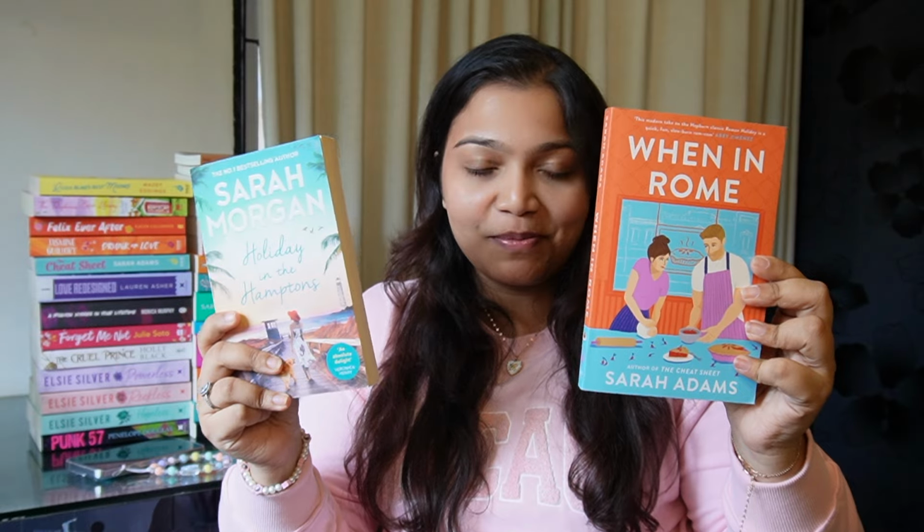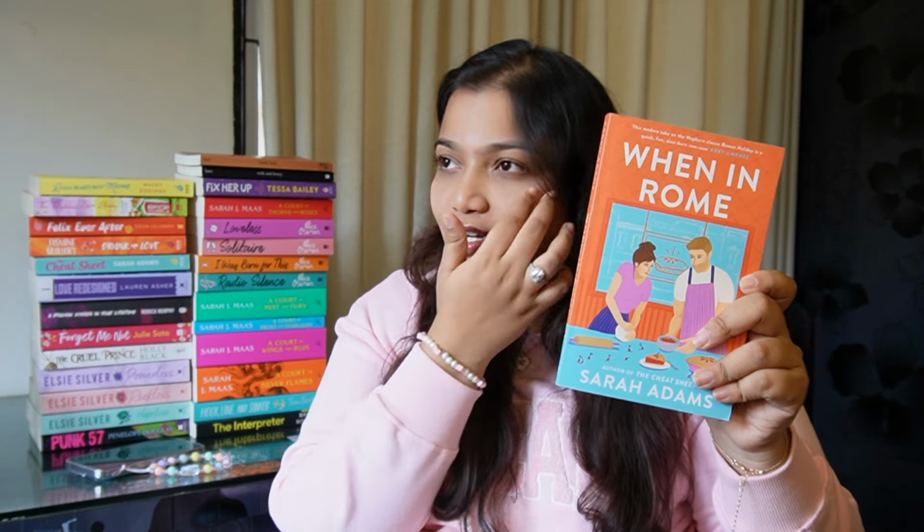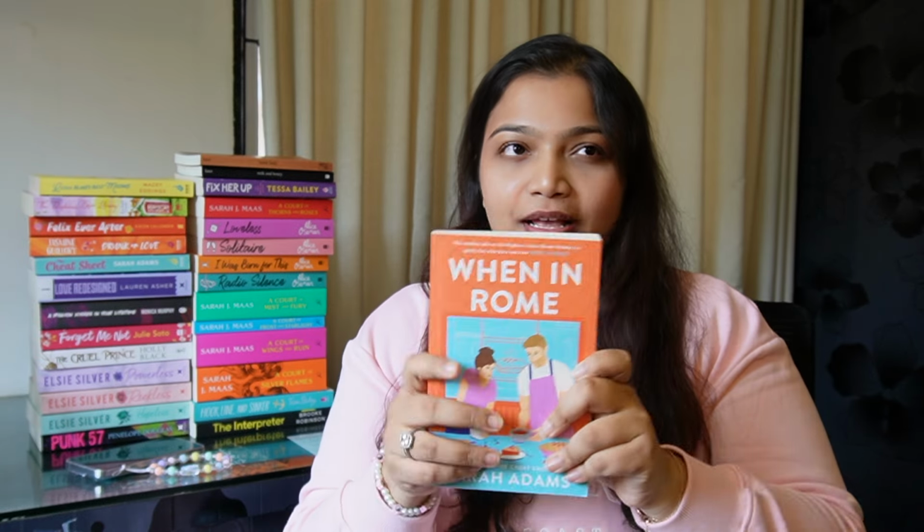These are the two options I'm going to choose from. One is based in Hamptons and one is in Rome. Both the places that I would love to travel to someday. I've been to Rome, but not for a long time. I would say it was for a day. So I would love to actually see what this book has in store.